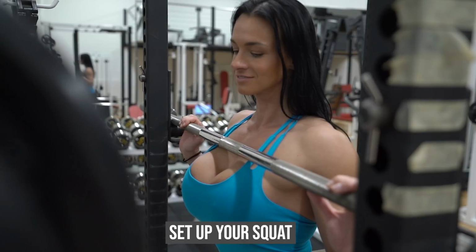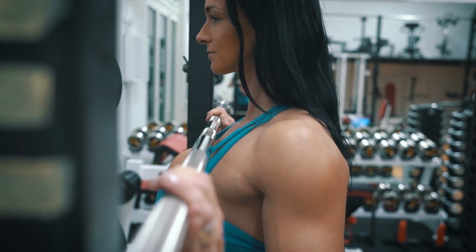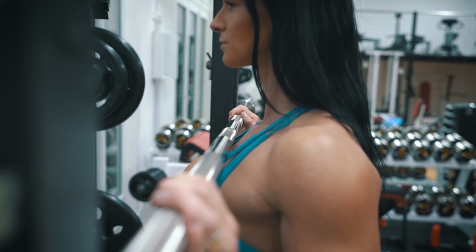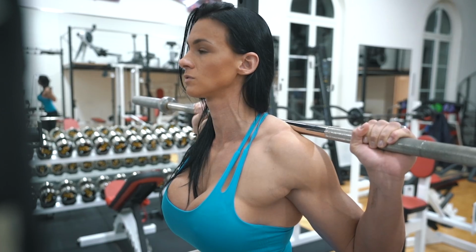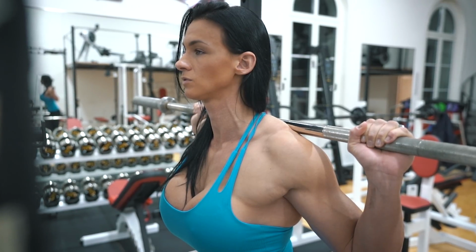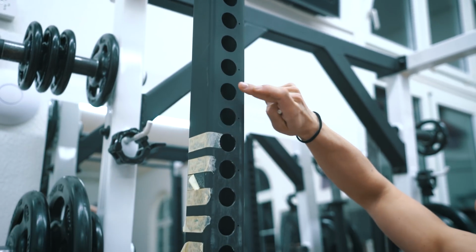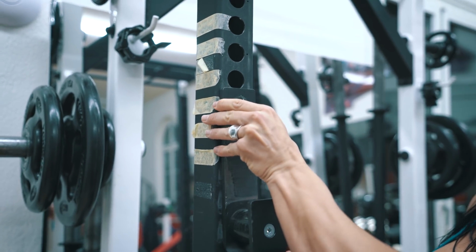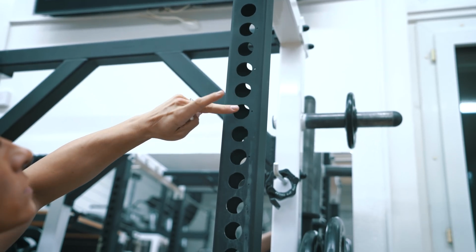But before you do, make sure the setup is perfect. I see so many people squatting outside of the rack. They can't get the bar safely out of the hooks because the bar is too high or too low. This is dangerous and I always recommend you not to squat unless you have the perfect setup. When the setup is safely and professionally done, it protects you from injury and helps you to go heavy and maximize your lift. Always go through the exact same setup routine every time.